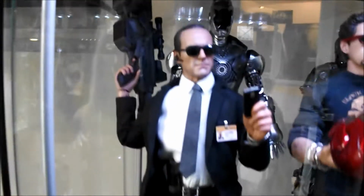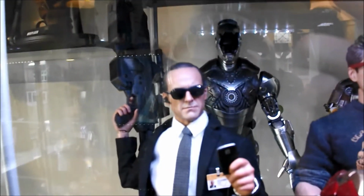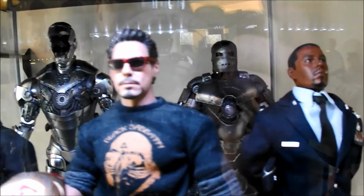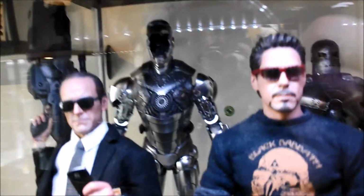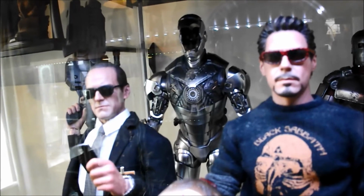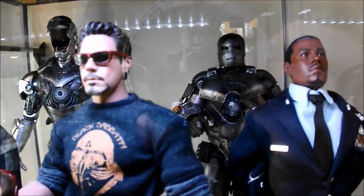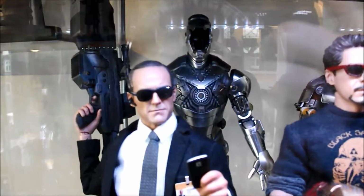But yeah, so just my little Phil Coulson. He's like from the Avengers, but you can kind of like put him in an Iron Man setup because he does appear in that film. The Mark II suit, Armour Unleashed, I think it was called.